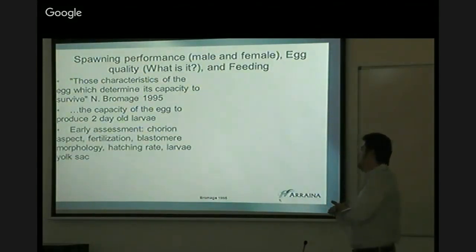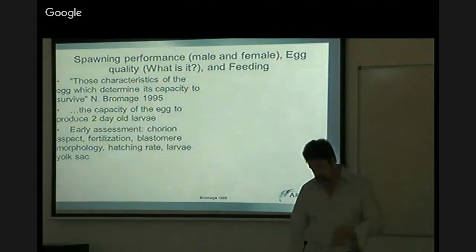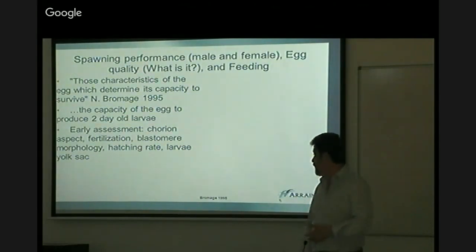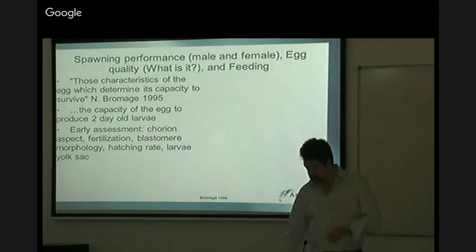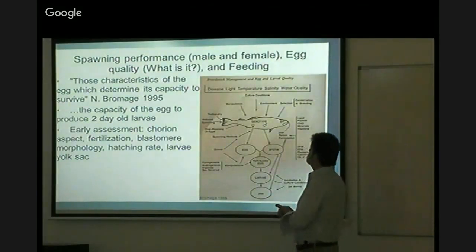And something that we've been looking for a number of years already is early assessment of the quality of the eggs, just looking at different characteristics like chorion, fertilization rates, blastomere morphology, but obviously you want a tool that can give you some early assessment on that. And what influences spawning performance and egg quality?